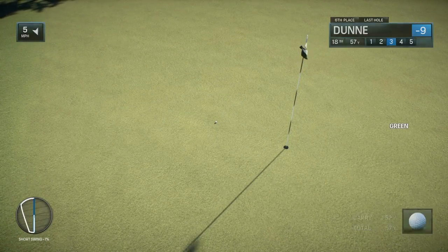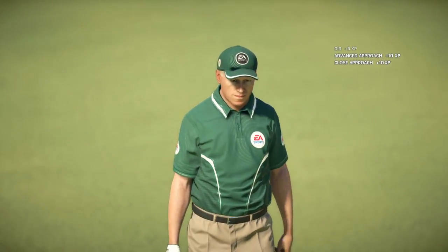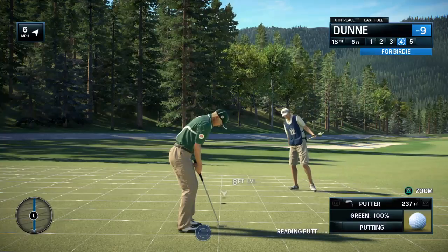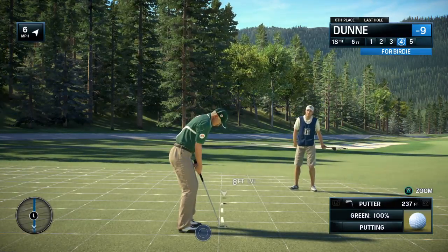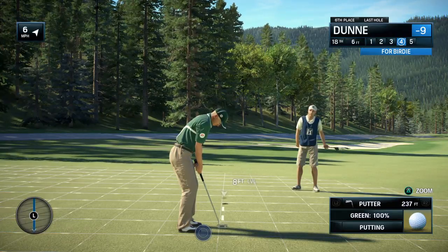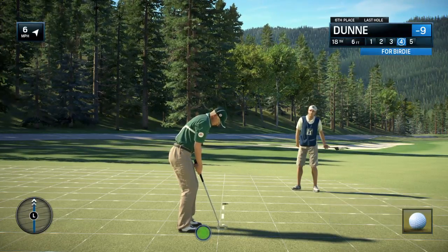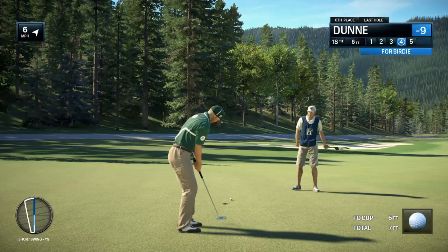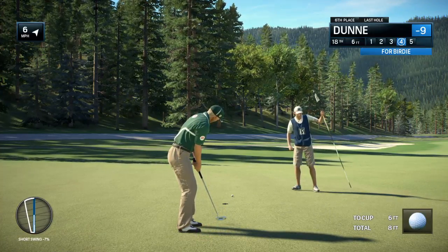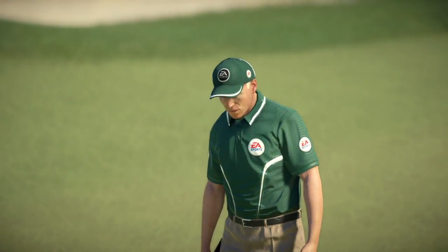Sweet way to finish off the final approach shot with a birdie opportunity. Birdie putt coming up. Had a par on this hole yesterday. Just a little too much juice on that birdie putt, Frank. It was bald. Very bald.